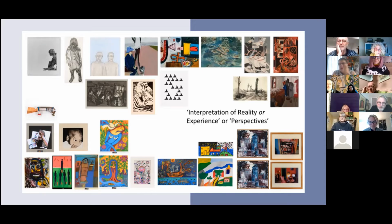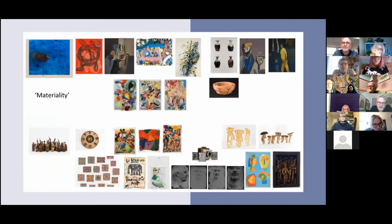Yeah, initially we were just given lots of images and asked to have a look through them and choose things from whatever perspective we wanted, really. And I personally looked through and went, I like that, just because I like it, because that's what I do. Corinne might have another way of looking at things to me.